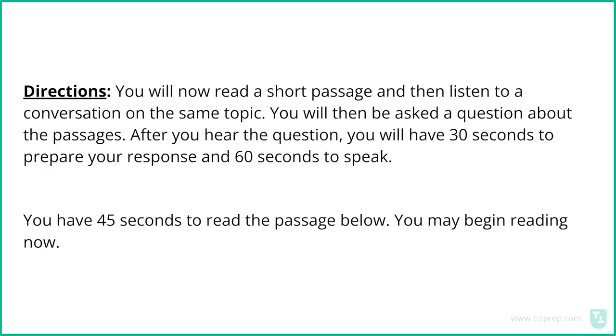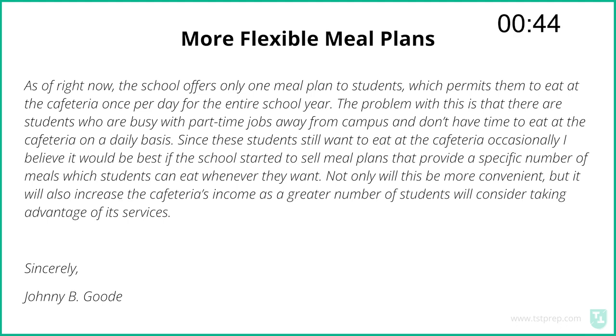Directions. You will now read a short passage and then listen to a conversation on the same topic. You will then be asked a question about the passages. After you hear the question, you will have 30 seconds to prepare your response and 60 seconds to speak. You have 45 seconds to read the passage below. You may begin reading now.